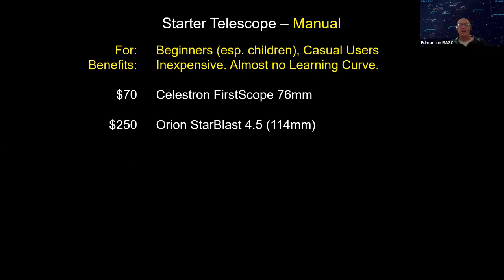So the Celestron FirstScope is in the 76 millimeter range, available at most locations, many places. And for under $100, you get something that is actually quite usable, even though it is quite a small size, right? For $250, Orion sells something called an Orion StarBlast. Similar, sits on a tabletop, and it's very, very easy to use, lightweight and small.